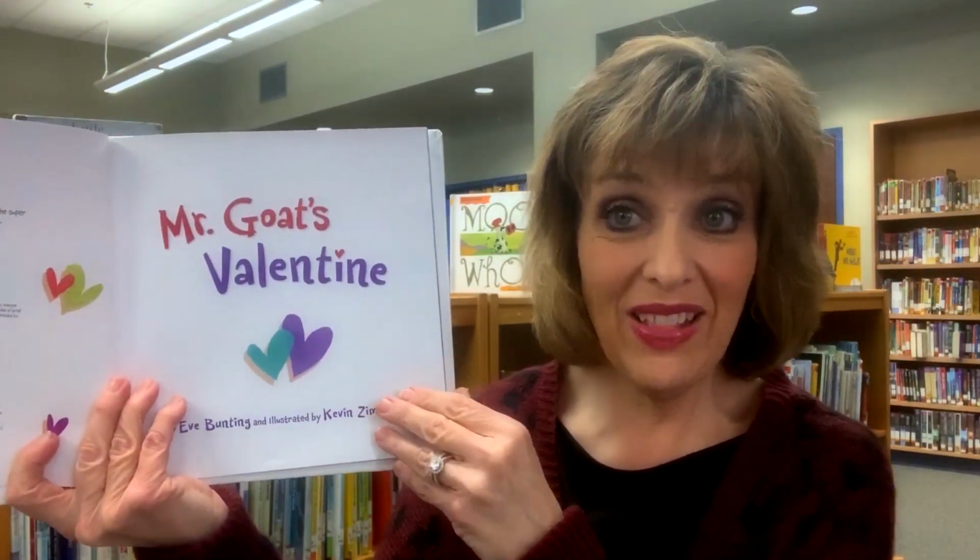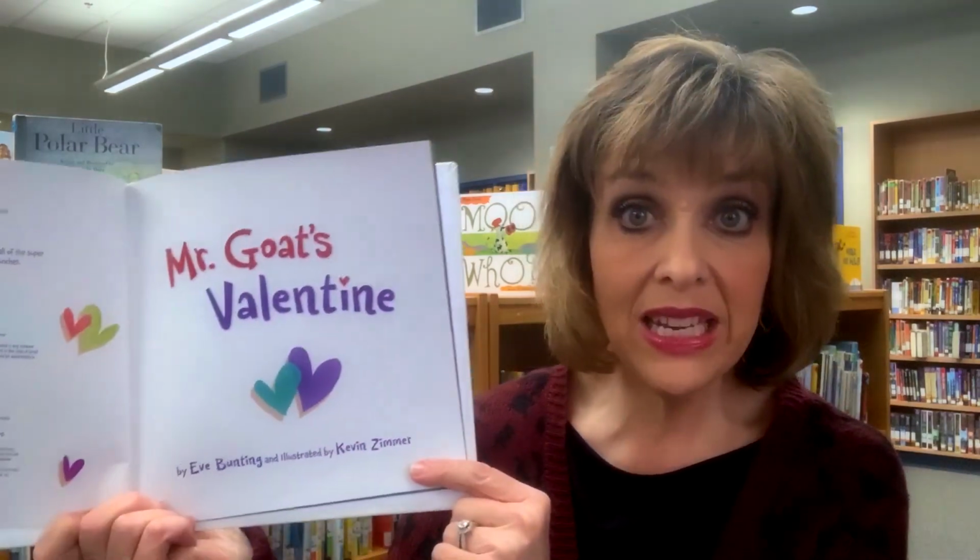Mr. Goat's Valentine. This one's by Eve Bunting, and this time the illustrator is Kevin Zimmer. Are you noticing that she has different illustrators for her different books? Her books look very different when you read them because they have different illustrators. I want you to notice that when you're looking at all her books. Okay, here we go.